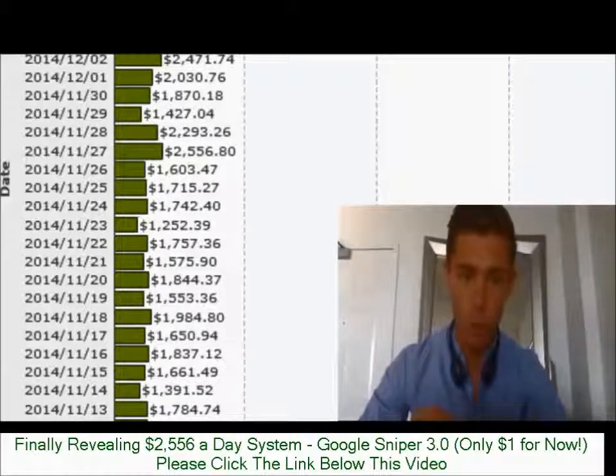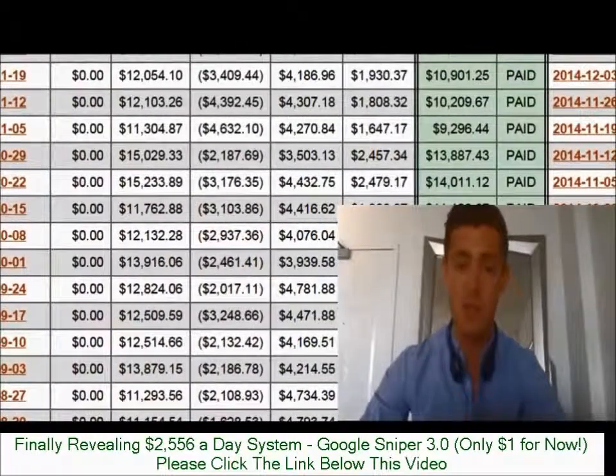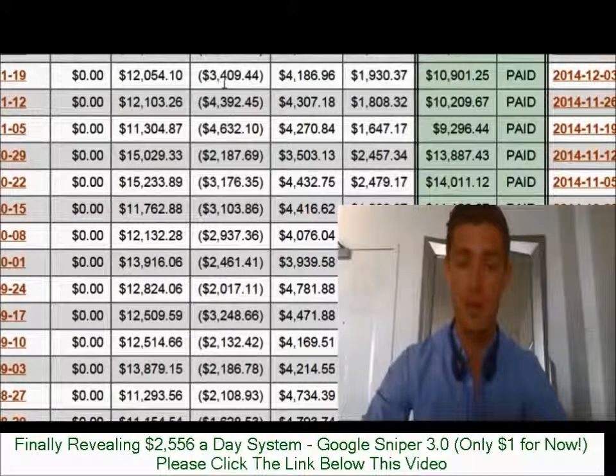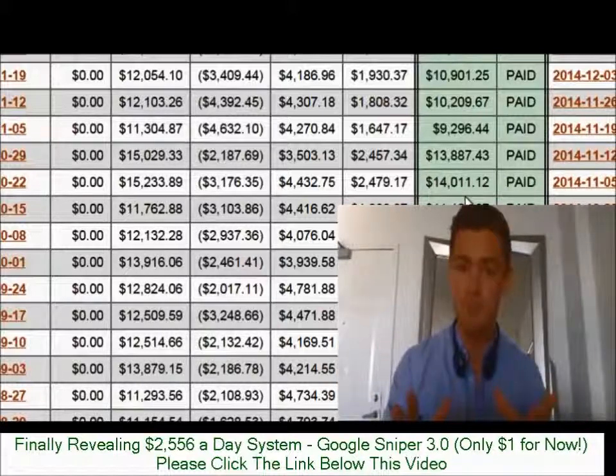Now, I've got a whole bunch of stuff to show you right here. What you're seeing on the screen now is actually paychecks. So these are real paychecks that have been paid out directly to me. Now, each row, or column, whatever it's called, the horizontal one, is a week. So you can see this week $10,209, $9,200, $13,887. This is coming in every single week, and remember, this is coming in for free without spending any money at all. Now, I've got a bunch of other stuff to show you as well.